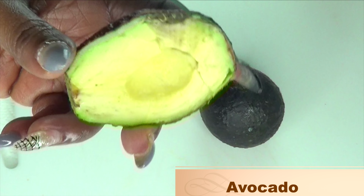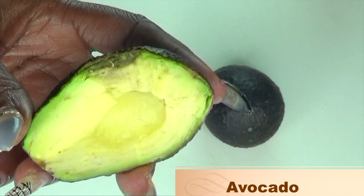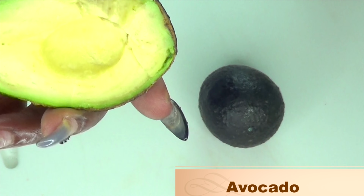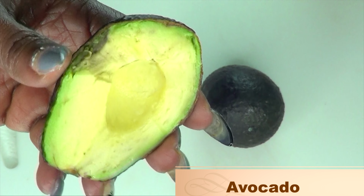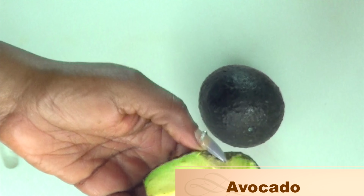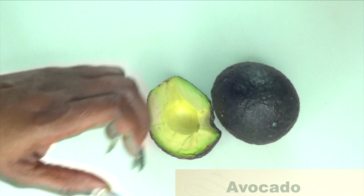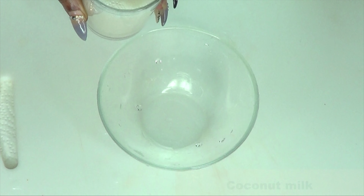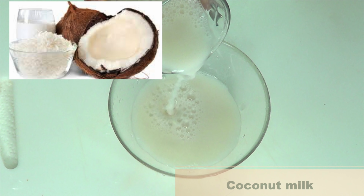Now, these wonderful vitamins are antioxidants that help to get rid of the wrinkles and fine lines, that help to boost the collagen production in the skin, that help to smooth the skin, hydrate the skin, and just leave the skin soft, supple, and younger looking when used on a regular basis. So if you want to get all the benefit from your avocado, try to use a little avocado at least once per week. Now moving on to our next ingredient, and this is coconut milk.